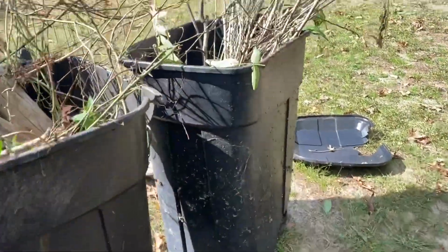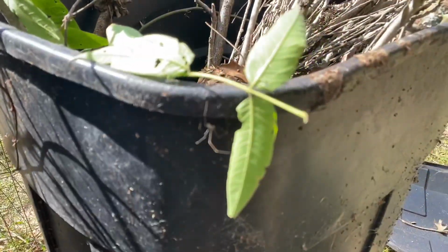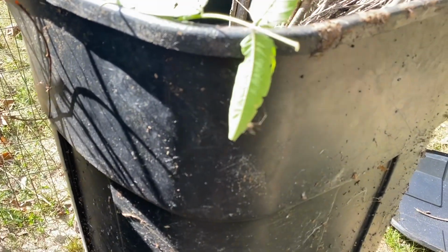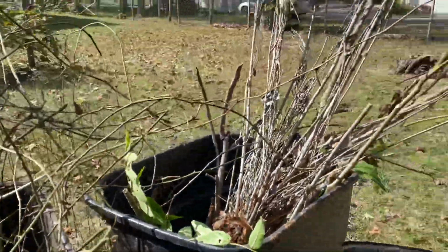So, oh, look at this nice little spider here. I don't know if you can see that. Hey, little guy. Oh, I'm not one for just killing insects just to be killing them.